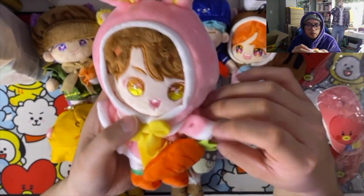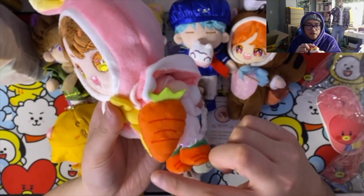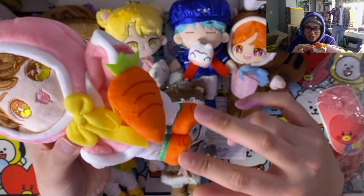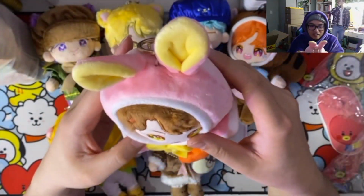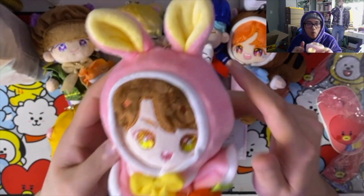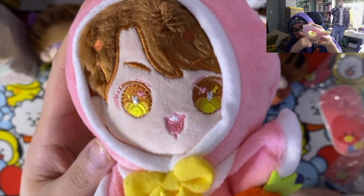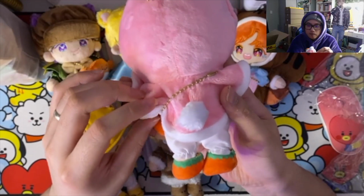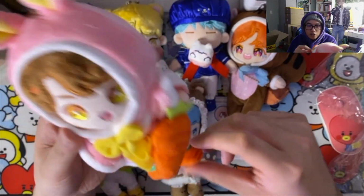We got the pink robe, the yellow bow tie to top that off, and the fat, chonky orange carrot. He's got orange carrot shoes. Oh my gosh. So cute. Bright golden yellow eyes there with his buck teeth. He's got the bunny tail on his poncho as well. Right there. That's adorable. I love his carrot shoes. That's so cute.